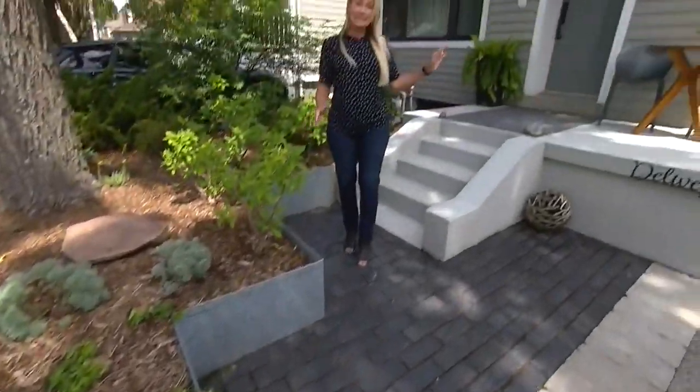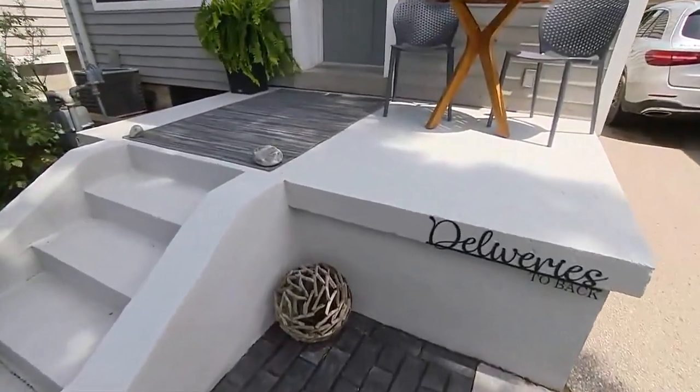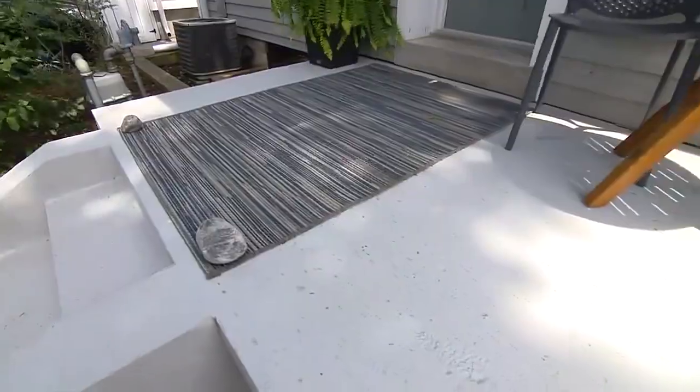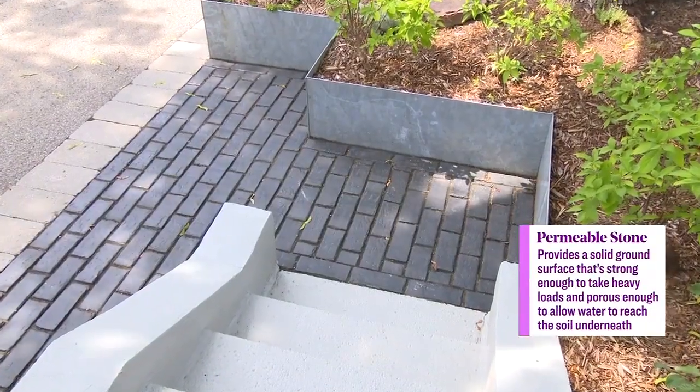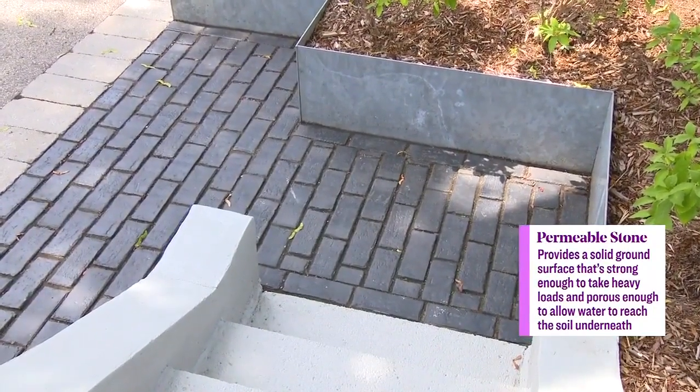I also decided to maintain the concrete stoop, but I reparged the entire thing and painted it so that it looks more up to date. I also decided to remove the asphalt that came right up to the stairs and added this beautiful walkway out of permeable stones. It makes the house feel much more inviting.